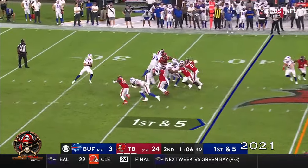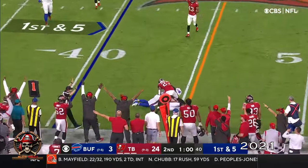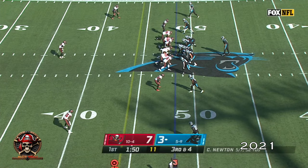Off the first penalty of the game against Tampa Bay, Allen able to unload it. Was that picked? Right off the ground. It is an interception, and it's Richard Sherman. In the NFC.